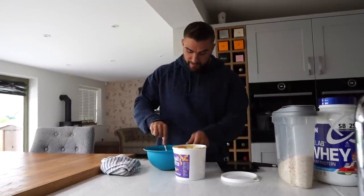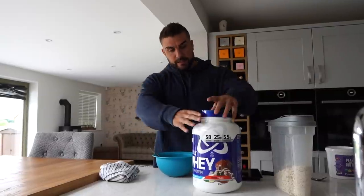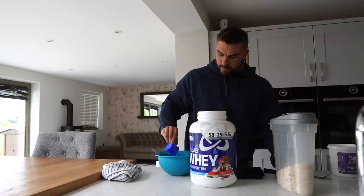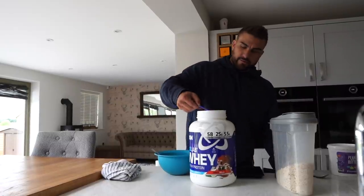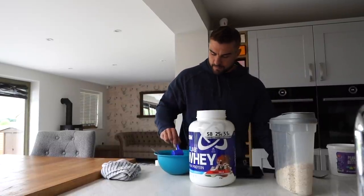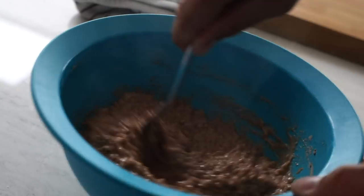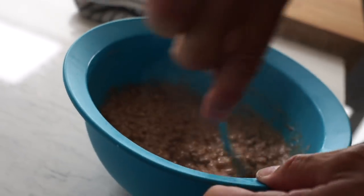One small tablespoon. Then I'm going to go 1.5 scoops. That's around 40 grams of protein there, which is ample for me. I'm running men's physique. There you have it. Meal two. Perfect way to cook oats.